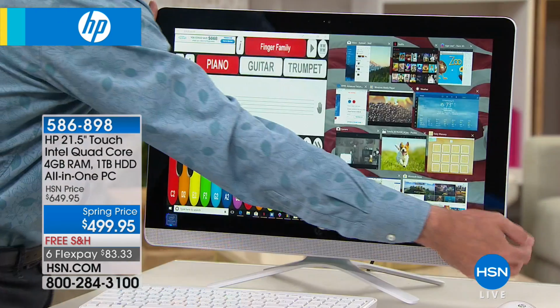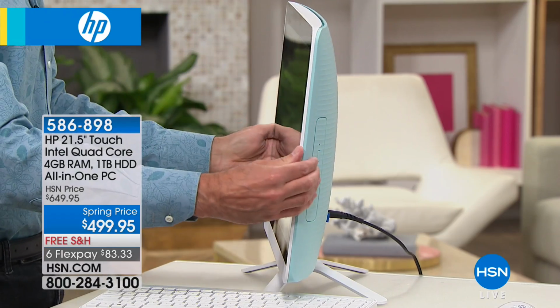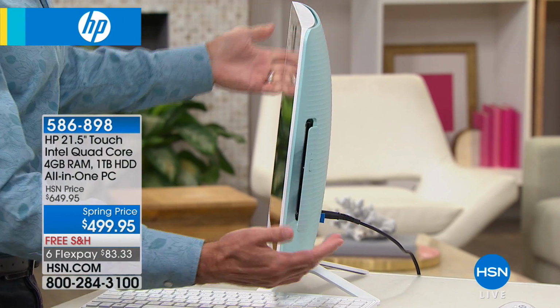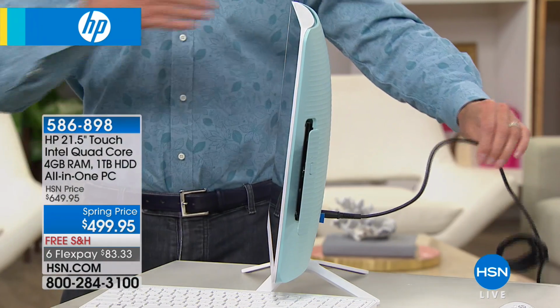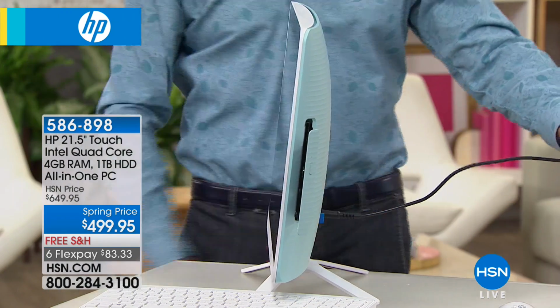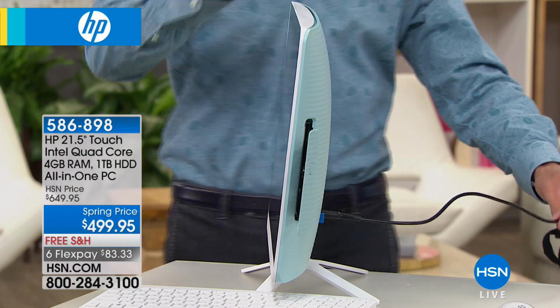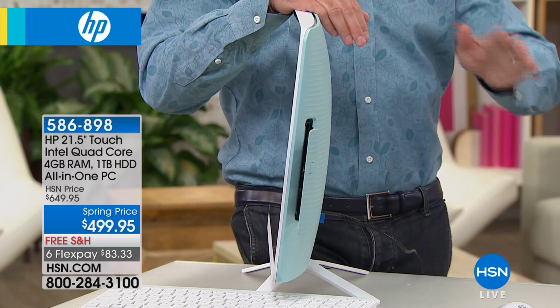No matter what color you're getting, this is one of the coolest parts. This is all of the power of the computer. So there isn't a tower that you have to connect in some way. There's nothing else. There is literally one cable. That one cable, you know what this is, right? Power. If you can find a way to invent wireless power, you'll be the richest person in the world. This is power. So you plug it into the wall. Other than that, everything is wireless.